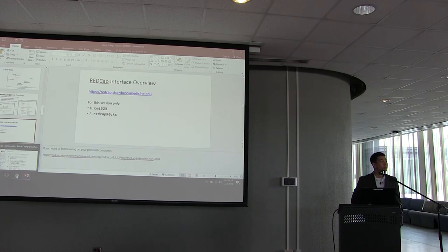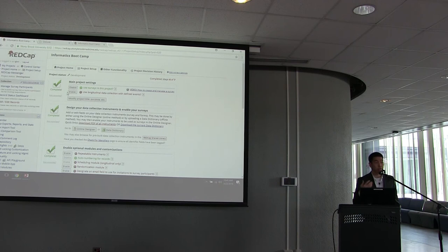All right, so let's have a look at REDCap's interface. Right off the bat when you log in, you see the project setup page. It has inline documentation that provides you with instructions as you learn how to use the system.